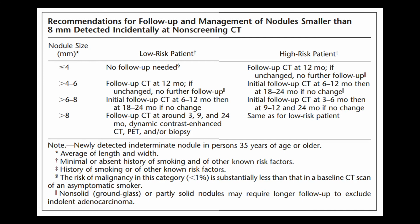If the nodule measures greater than 6 to 8 millimeters in size, a low-risk patient may have an initial follow-up CT at 6 to 12 months, then followed at 18 to 24 months after if there is no change in size. In high-risk patients, initial follow-up CT at 3 to 6 months is highly recommended, followed by 9 to 12 months and 24 months if there is no change in size.